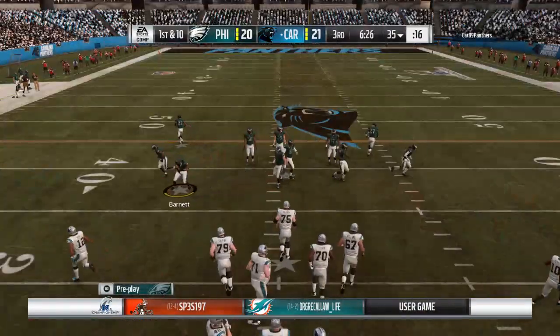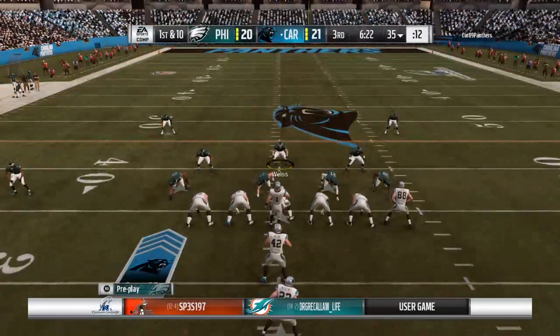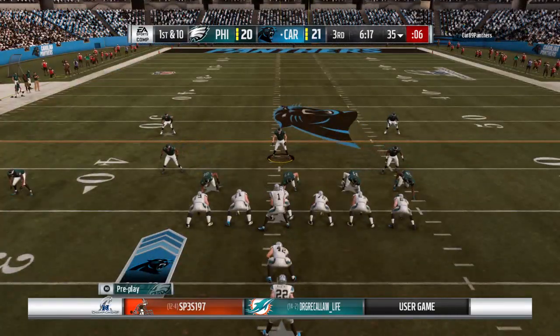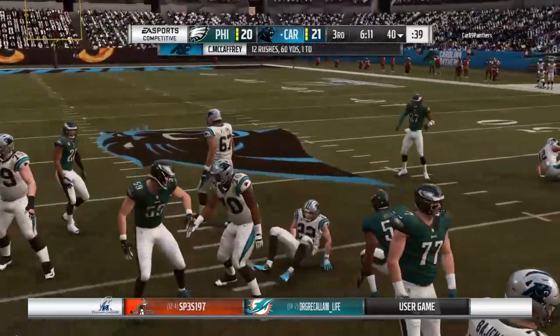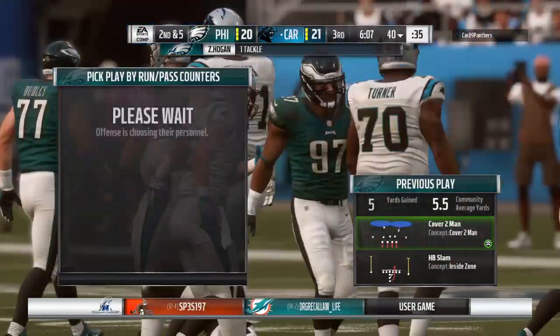Ball up to the 35 now as they come up on 1st and 10. All right, here we go. 3-19. Back to the ground on 1st. It's McCaffrey. And he'll get this up to about the 40. 5 yards on the carry. Good pickup on 1st down.